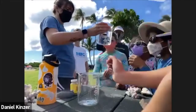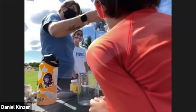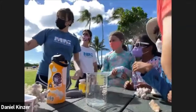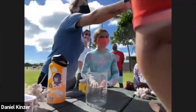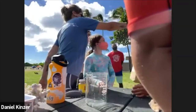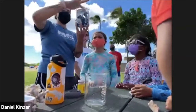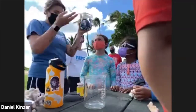Is the color changing? Is anything happening? Not quite. They still look blue to me. You'd know it if the color changed. There you go. Okay. So nothing's really happening. We're not experiencing any coral bleaching, and that's because this is just normal water.